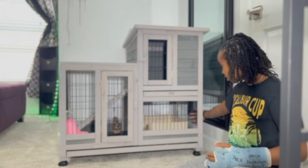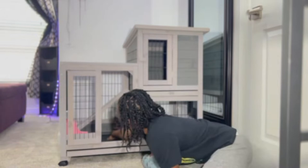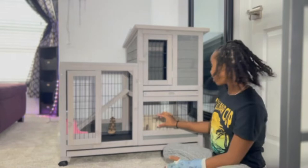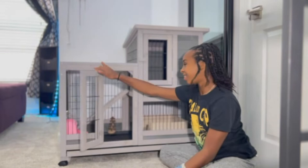Then we have this toy. I don't know if you guys can see it, but that brown toy back there. It hangs from this thing, wires, I guess. I don't know. So yeah, so she can play. And then we have this little ramp where the bunny climbs up to get to this.